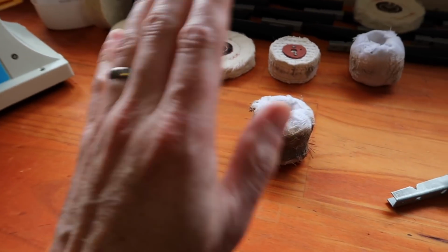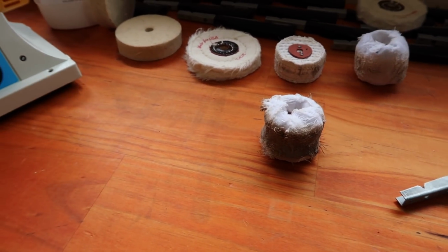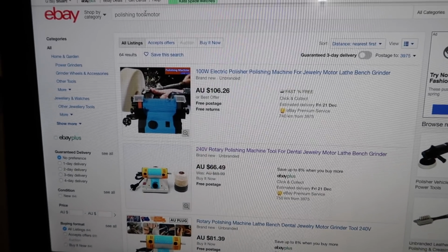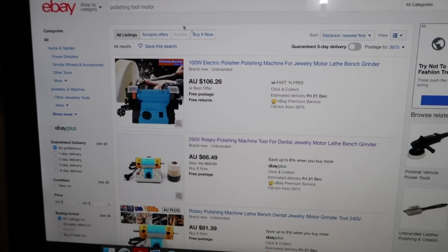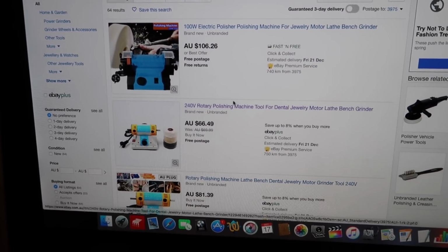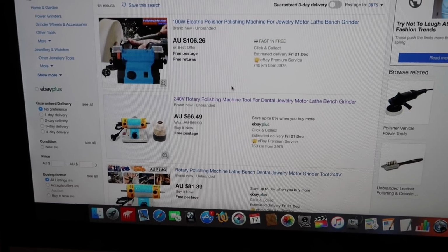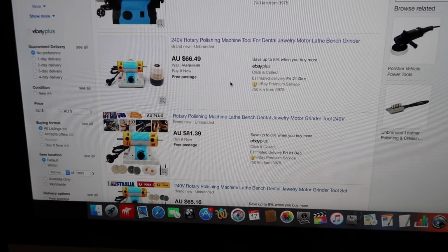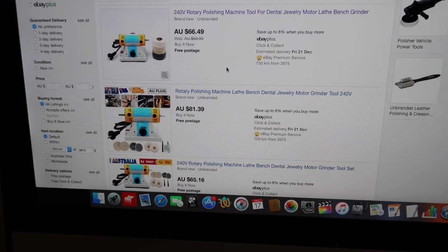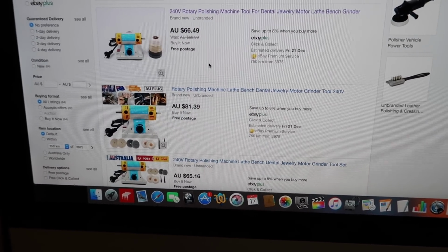That was just eBay. These were from an Australian website, but it'll give you an example of what to look for. Okay, so firstly, on eBay, I've just searched for polishing tool motor. Depending on the search term you use, you get a whole lot of different results here. Even just polishing tool just brings up a complete mess. Most of these are directed at people that are doing jewellery or car work, so you've got to be careful. Make sure you get the slow ones.